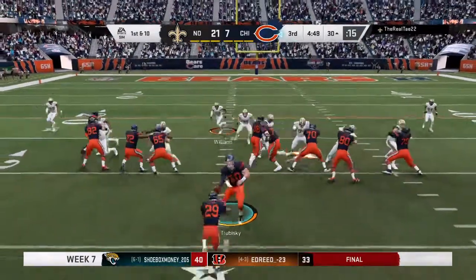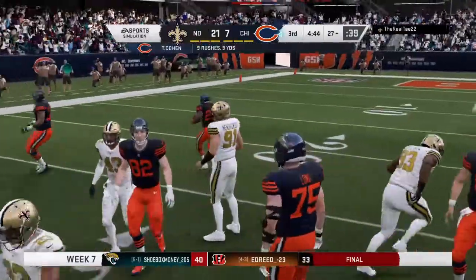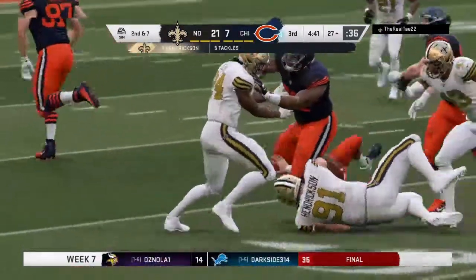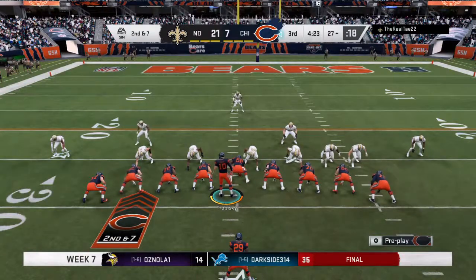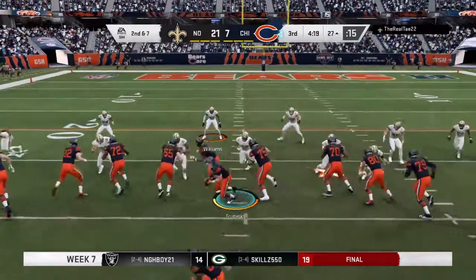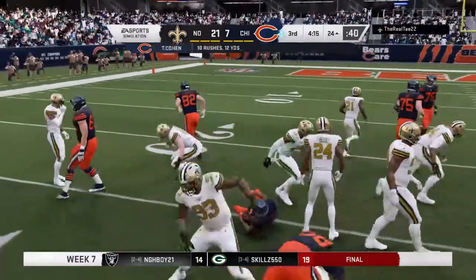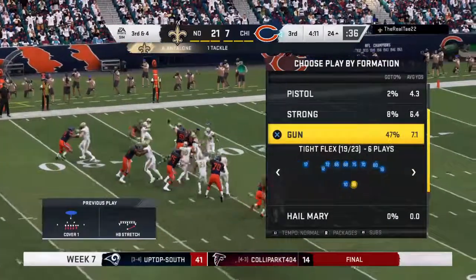On 1st down, Cohen. And they're going to get him behind the line yet again as his nightmare afternoon continues. Give him 3 on 1st down. It'll set up a 2nd and 7. Check 26. Watch this. They try again with Cohen. 3 yards on the pickup. That's going to set up an interesting 3rd and about 4 to go.